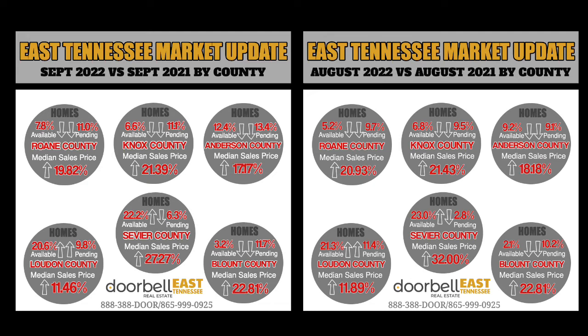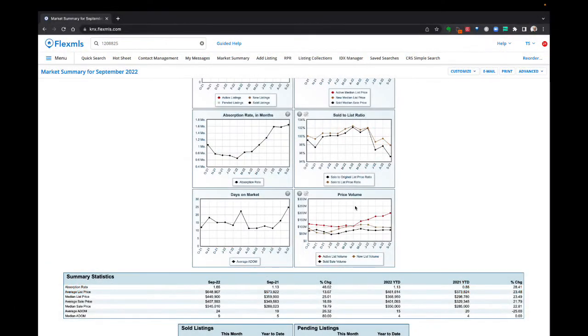And then in Blount County, it went from 2.1% down to 3.2% down. So again, another drop in inventory. Even in Loudon County, we saw a drop in year-over-year inventory. So we're seeing an inventory drop across the board here. Pending sales also dropped in Blount County, and the median sales price actually stayed exactly the same. Okay, that's a lot of information.